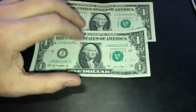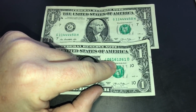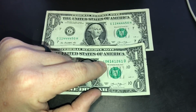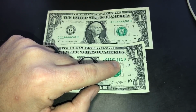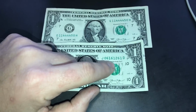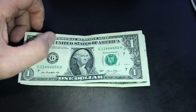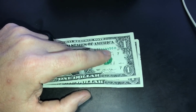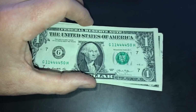I'll give you an example of some other things that I'm looking for. So like this number here, 0616161. That's actually four digits, the 0, 6, 1, and then the 2. This 2 would have been a 1 or 6 or a 0. I probably would have kept that because it was kind of pretty neat. Same thing with this bill here. This bill is 11444450. This would have been 11. I would have kept that bill just because it would have been unique.